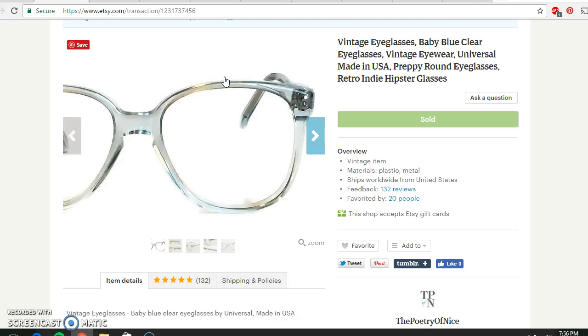Another pair of eyeglasses sold. I paid about $3 for these, and that was in a lot from eBay where I just parted them out. It was roughly $3 a piece, and these sold for $34.95, which is pretty standard for my vintage eyeglasses.